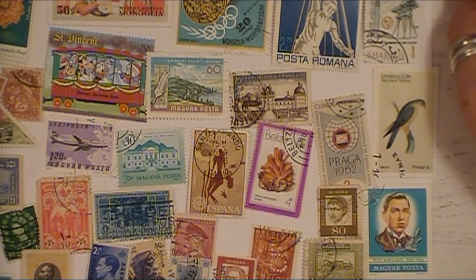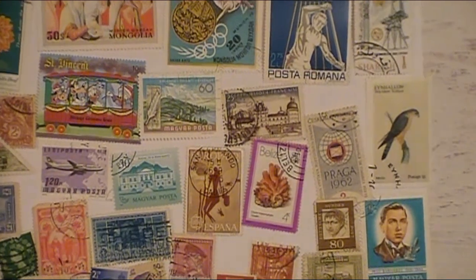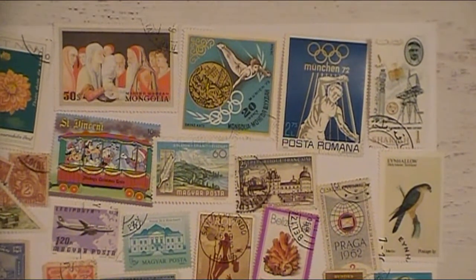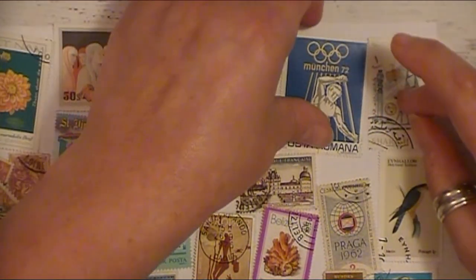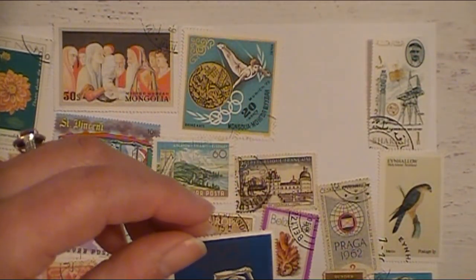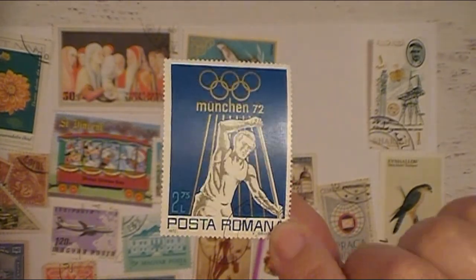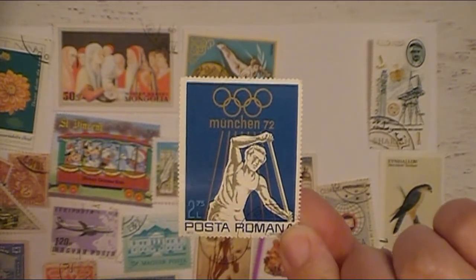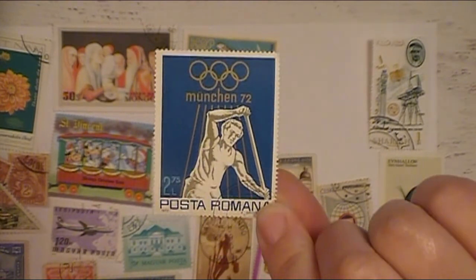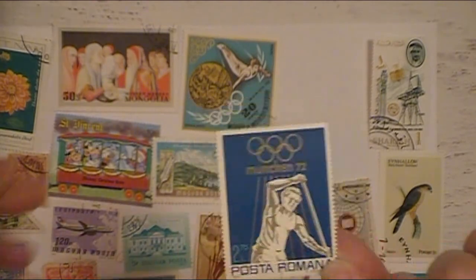Okay, I'm going to go to the top right because there's some up here you haven't seen yet. Grab this paper, not wanting to slide very easily. There we go. So here's another one with Olympic rings, it looks like. And look, he's pole vaulting, I'm guessing. It looks like he's running. First I thought it was for the javelin, but it looks like he's running to go over the vault with a pole. So there's that one.